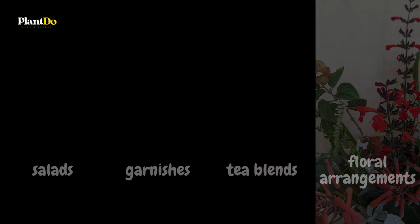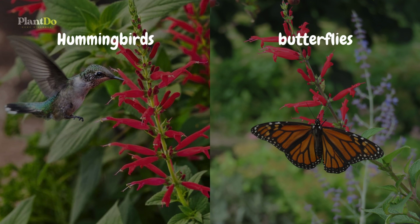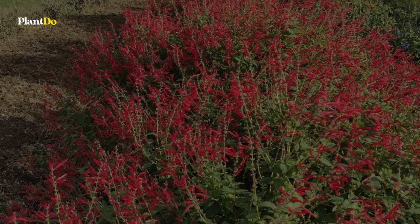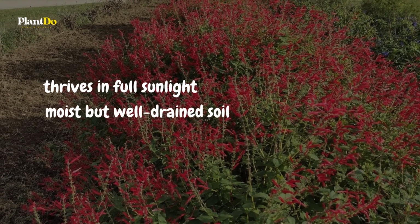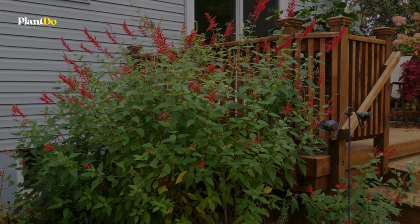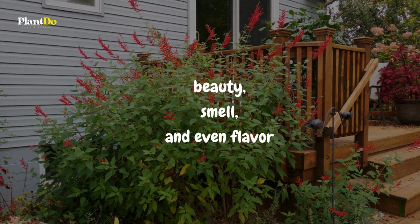Another perk. Hummingbirds and butterflies love these bright red blossoms, which attract beneficial pollinators to your yard. Pineapple sage thrives in full sunlight and moist but well-drained soil. Just keep it from becoming too soggy. With pineapple sage in your yard, you'll have beauty, smell, and even flavor in one spectacular plant.